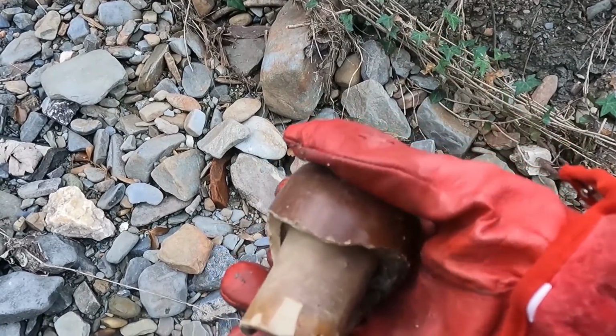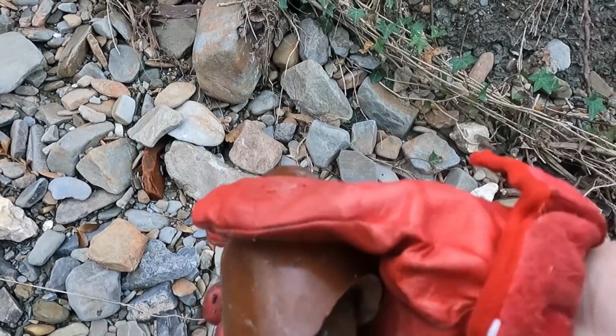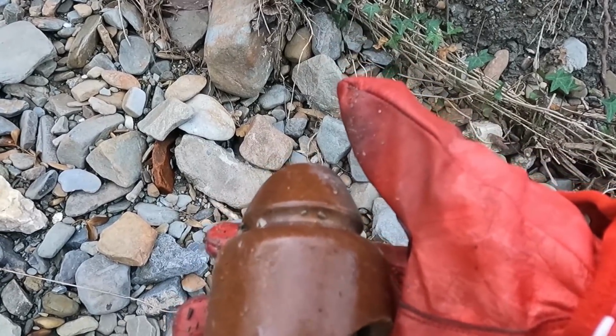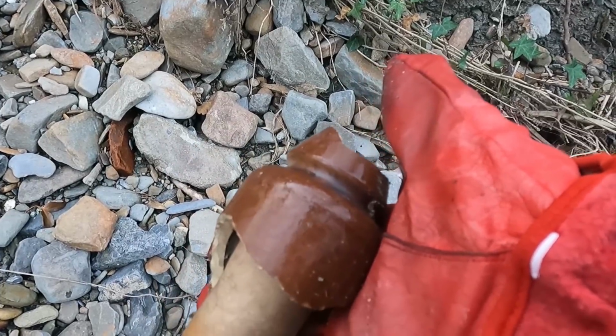It's an insulator, but it's not as highly glazed as the ones we usually see. Not a lot left of it, but interesting to see such a dull one. They were always really high gloss and that one isn't. I would imagine that means it's a bit older. What do you reckon?